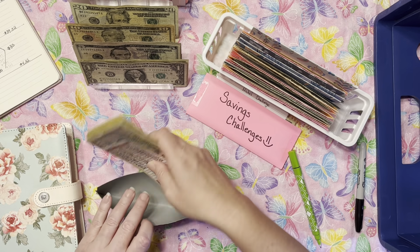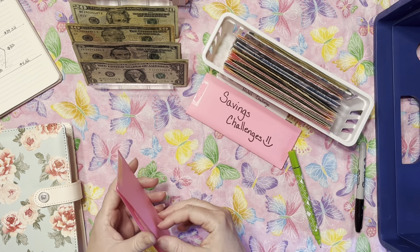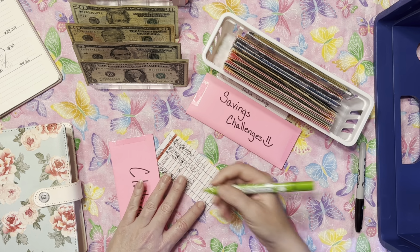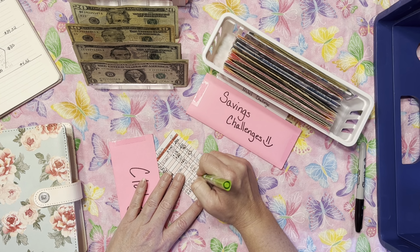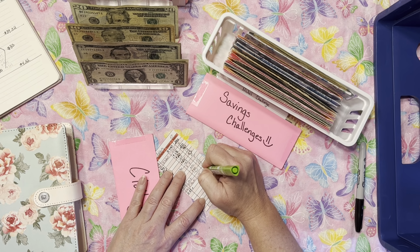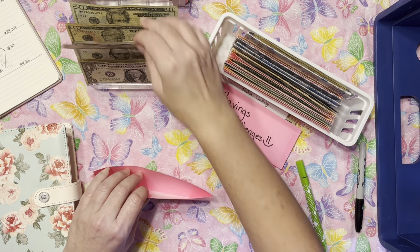All right, clothing is going to get $5. It is currently empty, and that's because it seems every time I put money in here, it disappears. With a growing child, that tends to happen. $5.